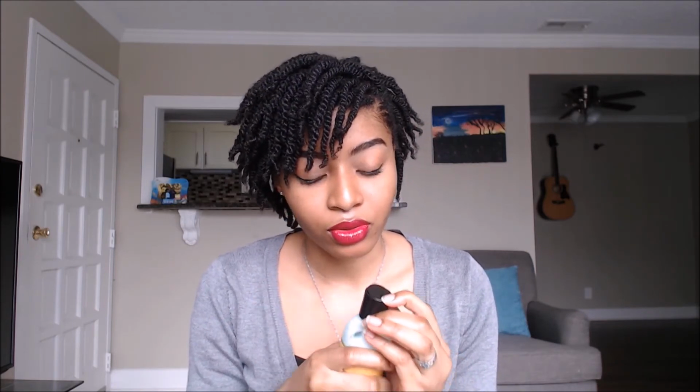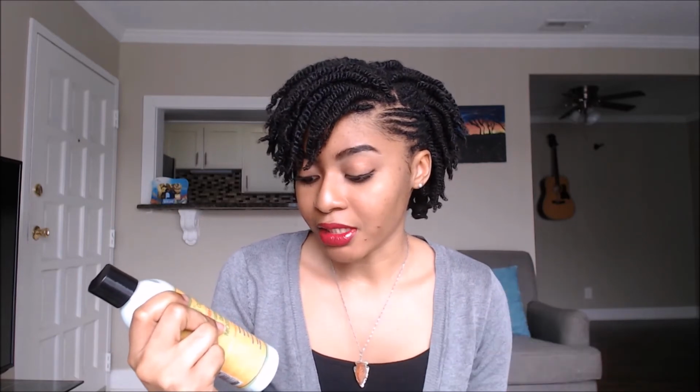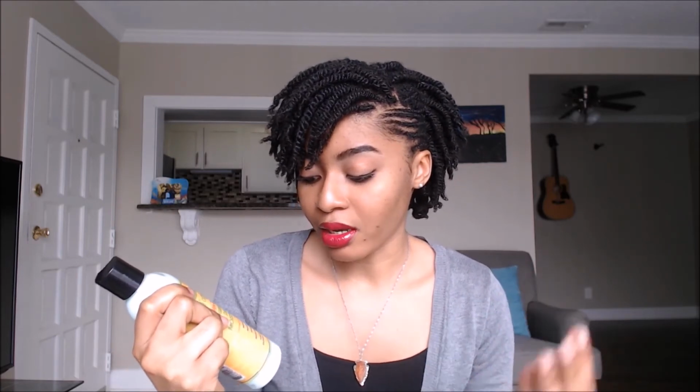The next one is the Hydra-Moisture Blue-Green Algae Daily Moisturizer. This smells so good. My hair smells so good right now. It's crazy. It's worth it. It made my hair soft, restores moisture, repairs split ends, eliminates frizz, repairs damaged hair, and protects hair from breakage and defines curls.